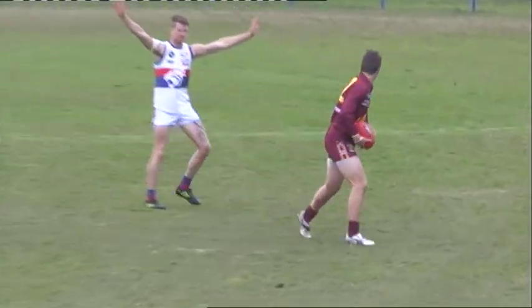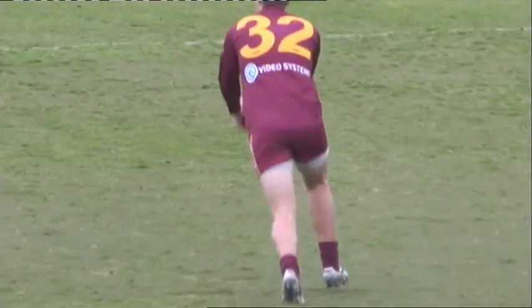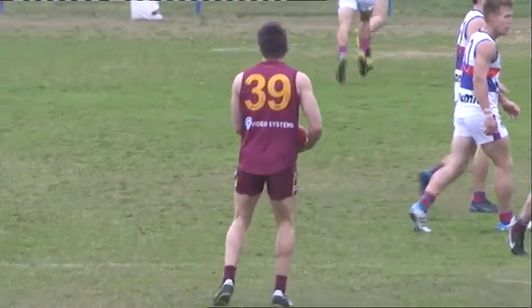Could have given the handball. Elects to go the kick, though. Instead, it's okay. Holian takes the mark. Right half forward. Not much to kick to in the goal square. Graham a long way up. He goes short towards Graham. And also chopping it off was Chapman. Looking for the handball. Nelly.